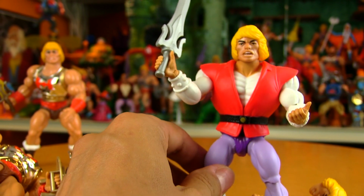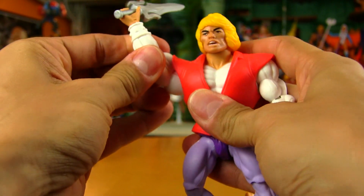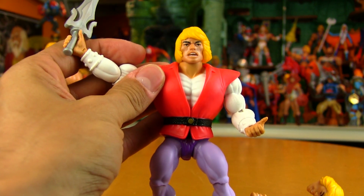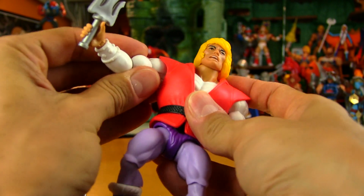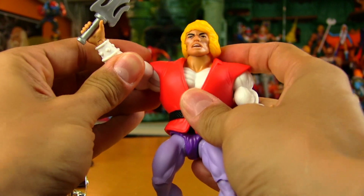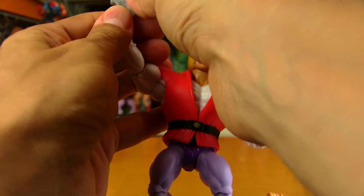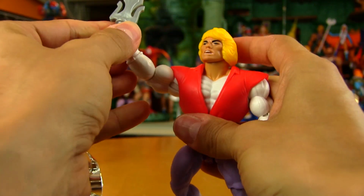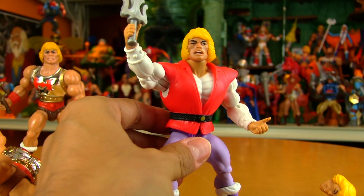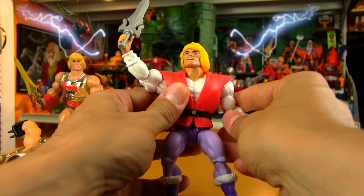I forgot about this. You can't hold the sword aloft with Adam. Not very easily. I think you can sort of. The vest gets in the way. You can kind of twist it up and to the side. It's such a weird joint since it goes down at an angle. But that looks fantastic too. So it just looks great on any He-Man figure. That's really cool. Again, getting struck by the power of Grayskull turning into He-Man.